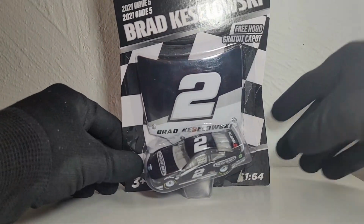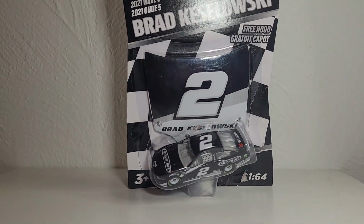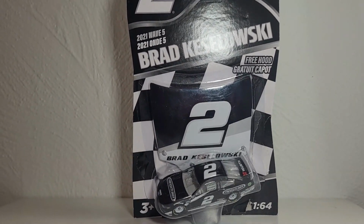Man, I'm really on the grind on some NASCAR Authentics cars, but hey, I got a good reason for that. Today it's going to be on a really awesome looking diecast that I picked up at my local Target. It's a beautiful diecast that got released pretty early for NASCAR Authentics, so it's not exclusive by any means, but I would definitely recommend picking this one up, and I'm glad I did. It is Brad Keselowski's 2021 Freightliner Ford Mustang for Team Penske.